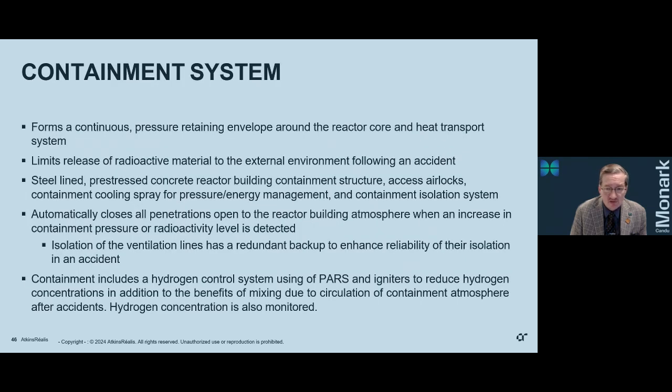The containment system is very similar, as I said before, not like the Bruce and Darlington units that have the multi-unit negative pressure containment, more like a CANDU 6 in general, or most water reactors around the world. It's stronger, more leak tight, higher pressure, more robust against impacts than previous CANDU.